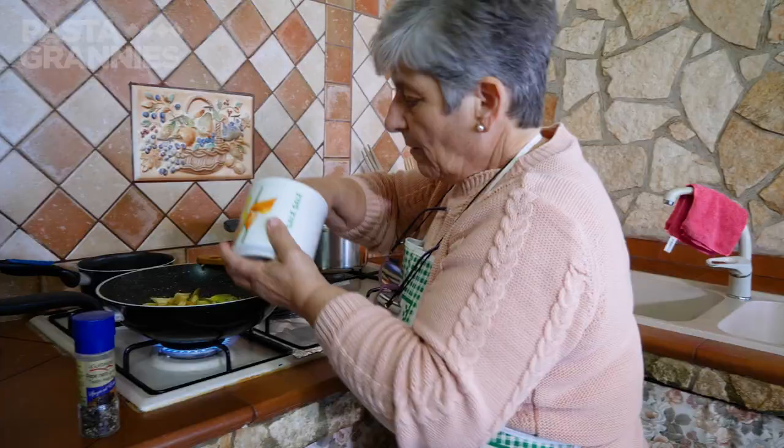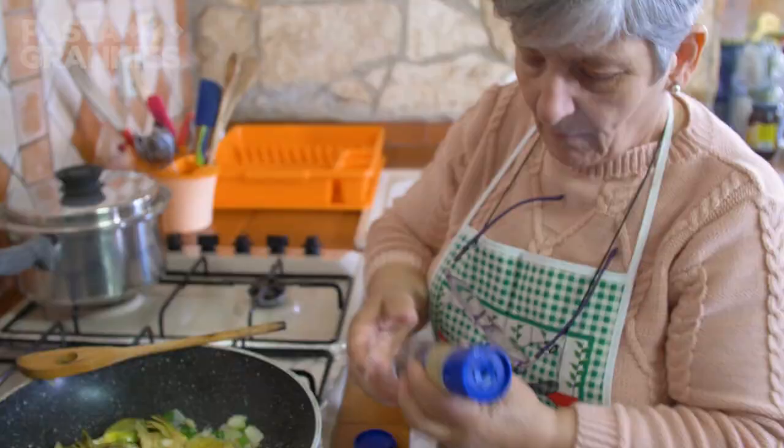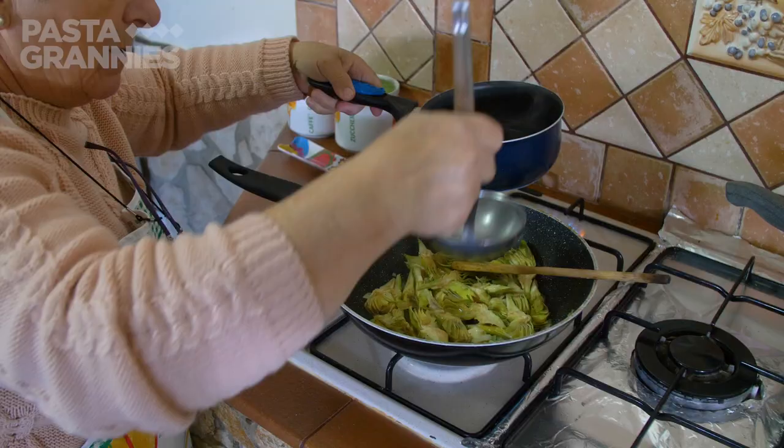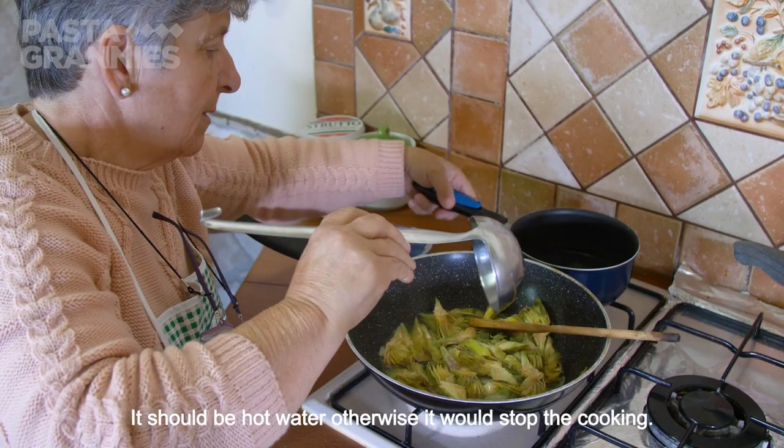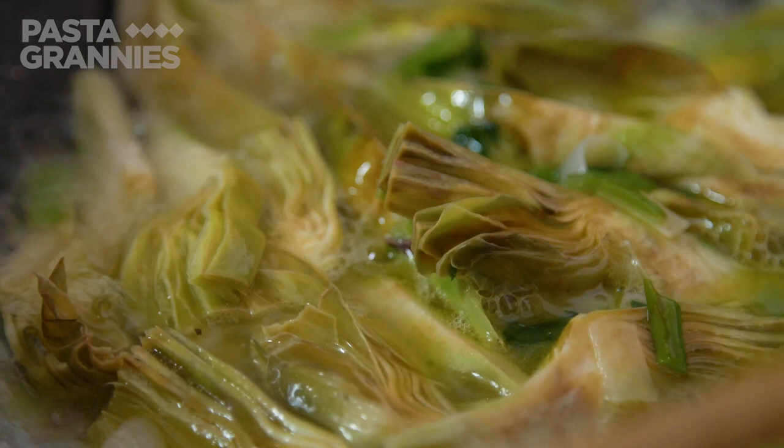Volendo il pepe, siccome io ho messo il peperoncino, magari qualcuno non piace. She seasons everything with salt and plenty of black pepper. Deve essere un po' calda l'acqua perché sennò ferma la cottura. Sì, deve essere calda. Franca uses hot water because then adding it won't stop the vegetables cooking.